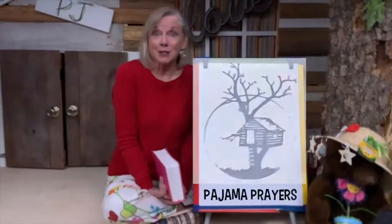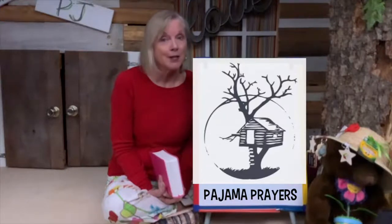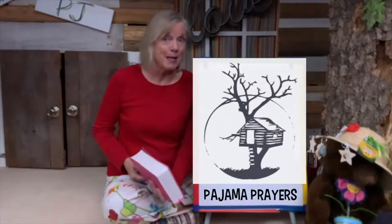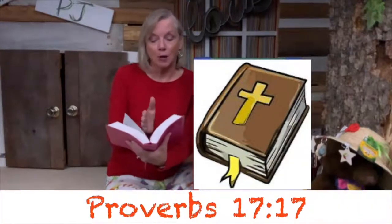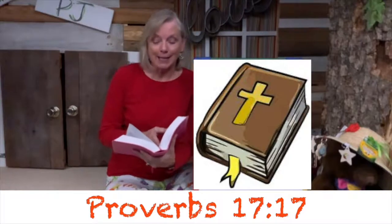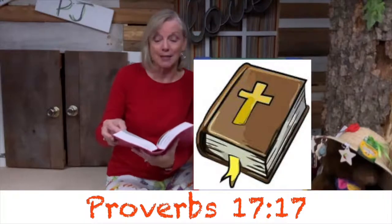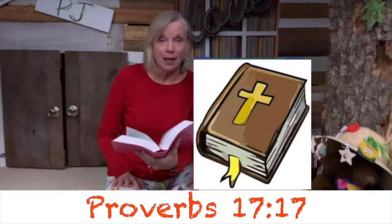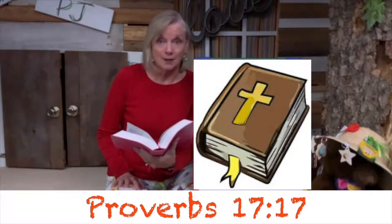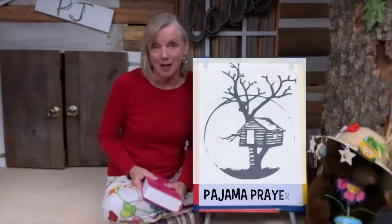Boys and girls, what a great story. And it's getting you all ready for kindergarten. I have a scripture too, just to remind you about friendship so that you'll be off to a great start with making new friends. The scripture tonight is found in the book of Proverbs, right in the middle of the Bible. And it is the 17th Proverbs and the 17th verse. Okay, 17th chapter, the 17th verse. And this is what it says: "A friend loveth at all times." Remember, to be a good friend, you have to show love.